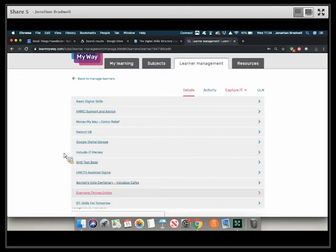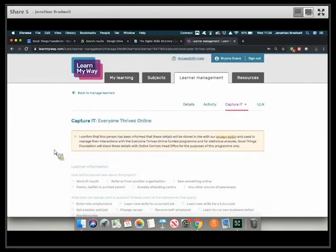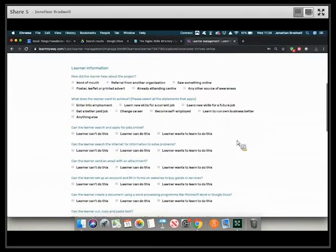If you'd like to download the survey, which are all these questions here, you can download it as a PDF. So it would be possible to print and fill in offline with a learner. You would then need to come back to Learn My Way and fill in the responses here, but that's just another option that exists. So say I fill in some of these here, it will then allow me to add the resources that the learner has been using.